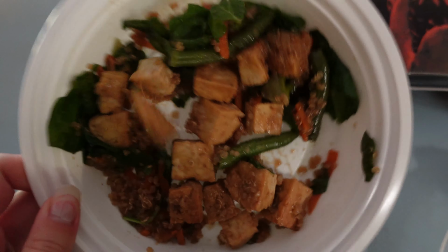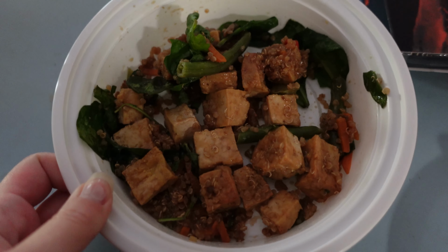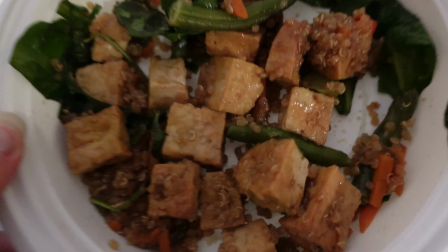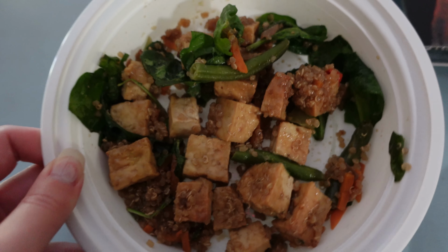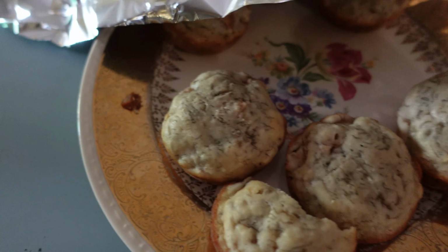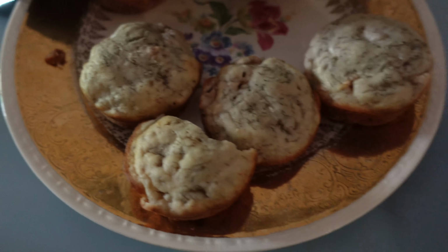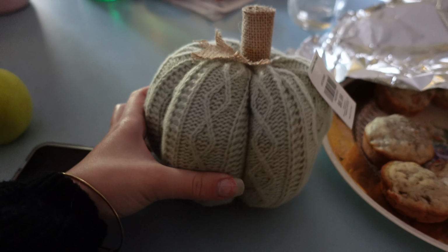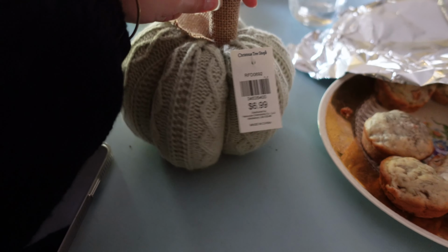Got our leftover bowl here. It's just tofu, quinoa, some vegetables like green beans, carrots, and also some air-fried tofu. Sam always makes good dinners for me. For breakfast this morning, I had some of my mom's banana apple muffins. I love her homemade muffins. This is my pumpkin that I bought from the Christmas tree shop the other day. Still have to cut the tag off.